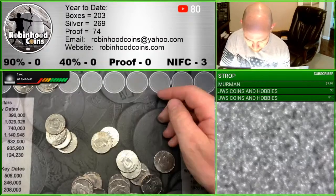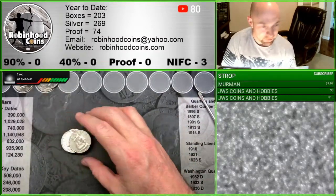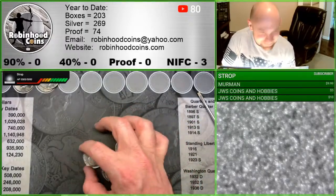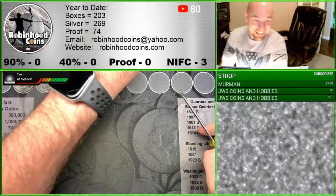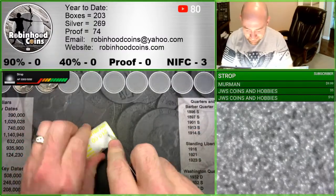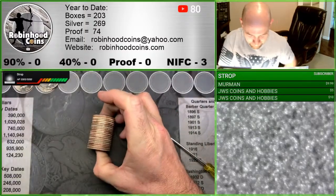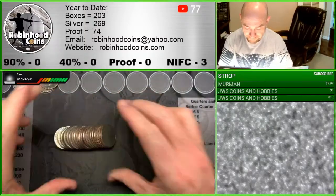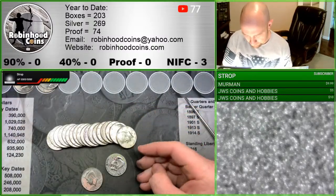Hopefully, we can find some silver here. JW's Coins and Hobbies, you want to get rid of some boxes, let me know. You know, I have thought of that. But actually, I have about, I don't know, three boxes of dimes.